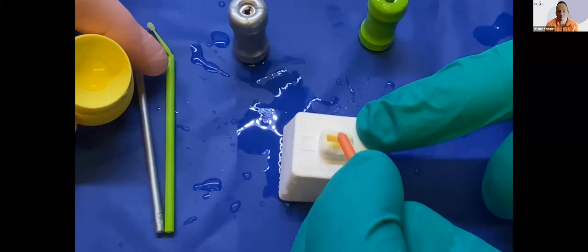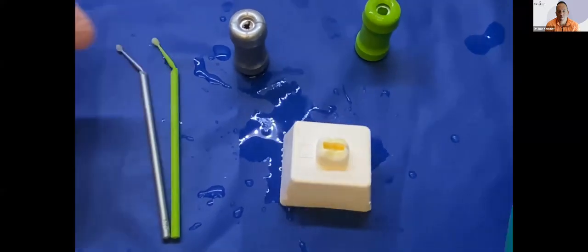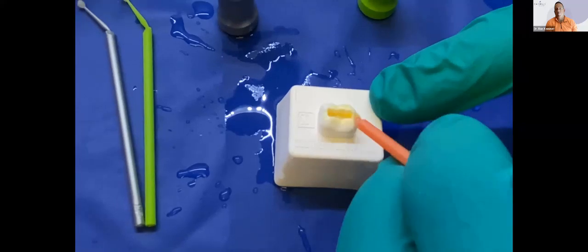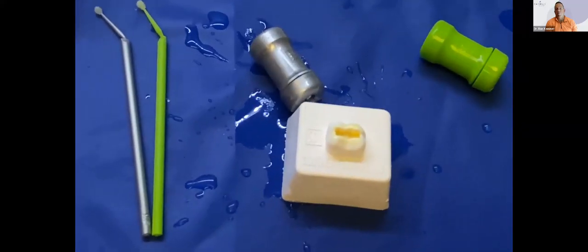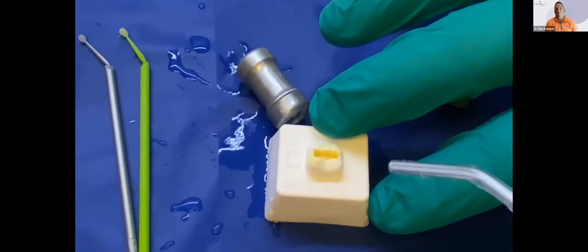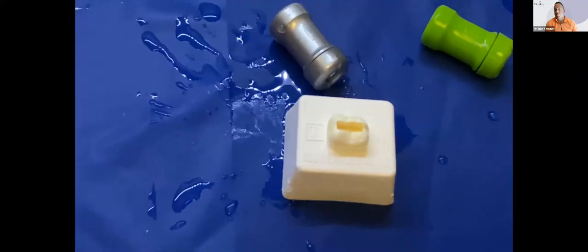Onto my internal walls, onto my preparations. I'm going to apply that, really coating that dentin, really agitating it into the dentinal walls. I'm then going to air dry it, first slowly, and then vigorously. And then I'm going to light cure the restoration.